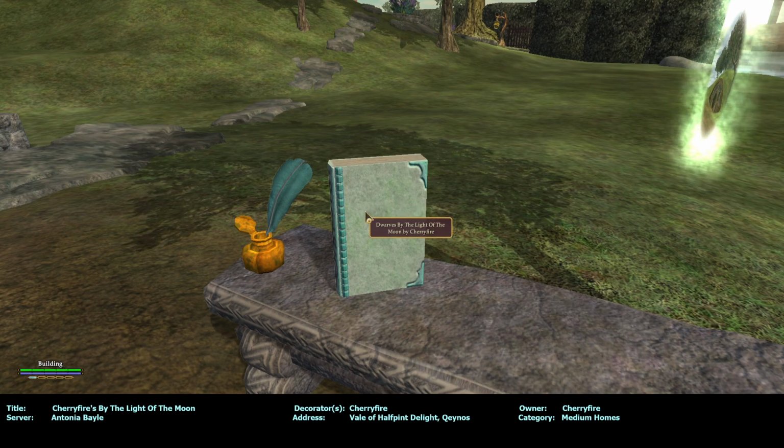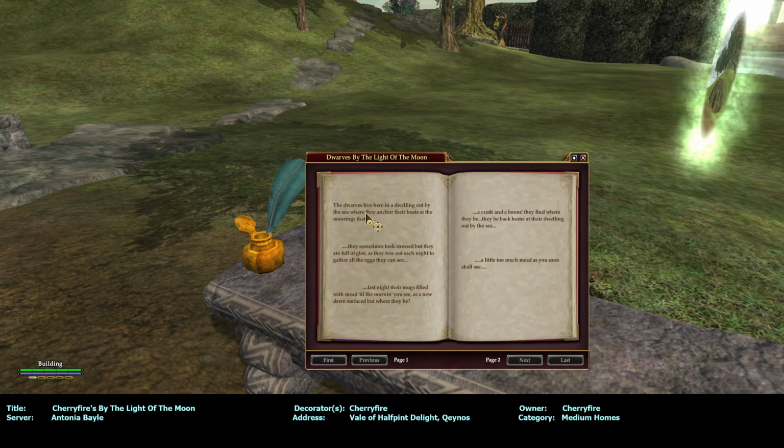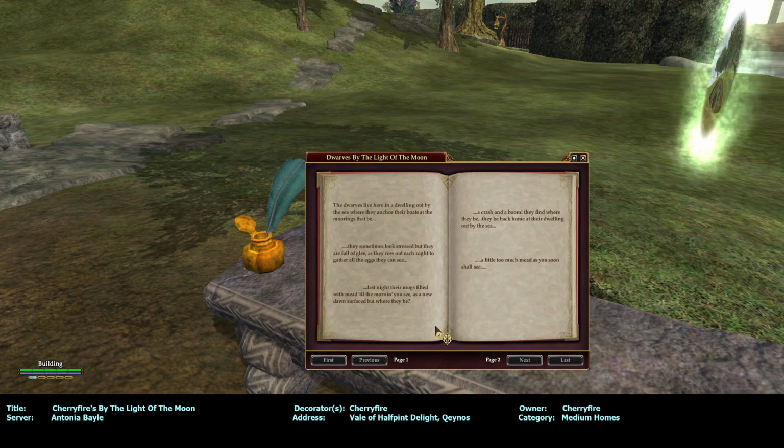So here is a book that she did, Dwarves by the Light of the Moon. The dwarves live here in a dwelling out by the sea, where they anchor their boats at the mornings that be. They sometimes look stressed, but they are full of glee, as they row out each night to gather all the eggs they can see. Last night their mugs filled with mead, till the mornin' you see, as a new dawn surface, but where they be? A crash and a boom! They find where they be. They be back home at their dwelling out by the sea. A little too much mead, as you soon shall see.